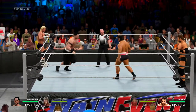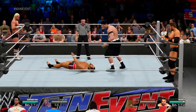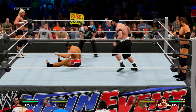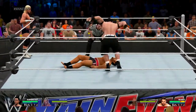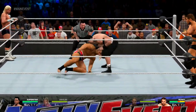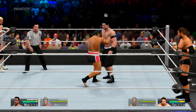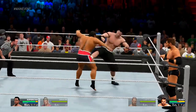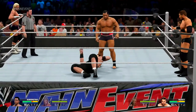Rusev has the ability to end this match very quickly. Yeah, there's so many ways he could beat you, particularly the accolade. Once that gets slapped on, it's over. Watch it! Ooh! Rusev reverses it. The superstar with a counter out of nowhere. Rusev reverses it.